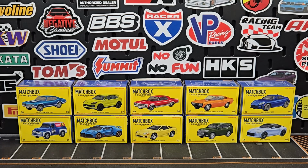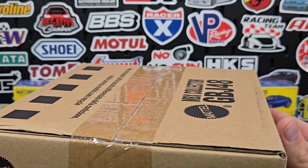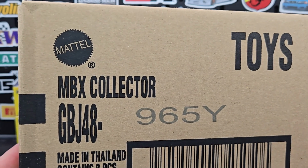And then we have mix number 3. So I picked this up from J-Car as normal. Feels like this has been in process for a billion years. Matchbox Collectors is getting very difficult to find.